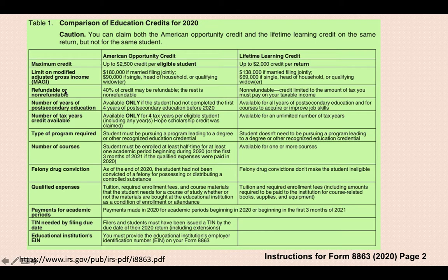Then refundable or non-refundable. So for the American Opportunity Credit, 40% of the credit is maybe refundable. The rest is non-refundable. So the Lifetime Learning Credit is non-refundable. The credit is limited to the amount of tax you must pay on your taxable income.